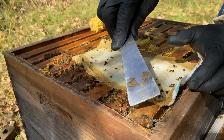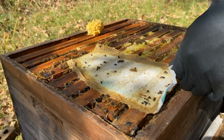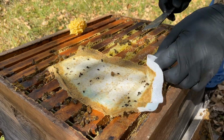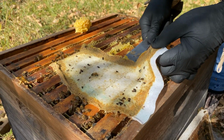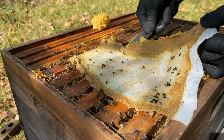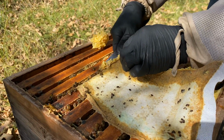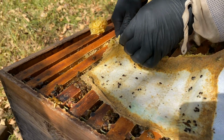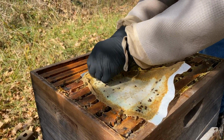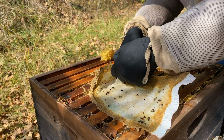When I put this towel in, this area between frames was loaded with these beetles. Between the towels and the bees, it looks like it's pretty well taken care of. And we're getting late enough in the season now. I personally don't think that the hive beetles try to reproduce during the winter. That's my opinion, nothing to back that up, other than I've never seen a slimed hive over winter, especially when they have the presence of bees that these do.